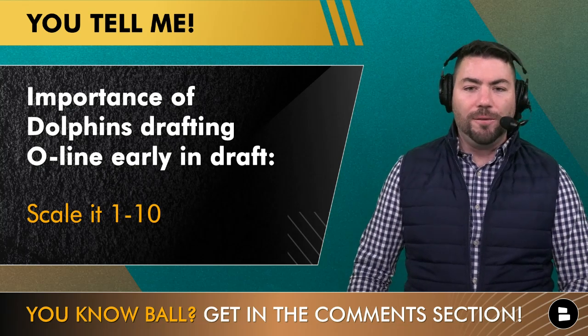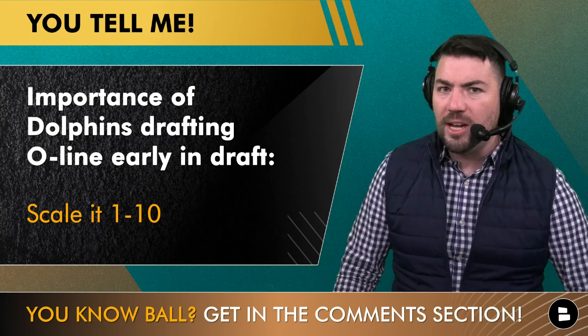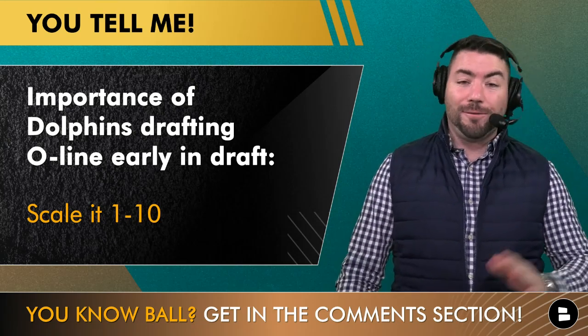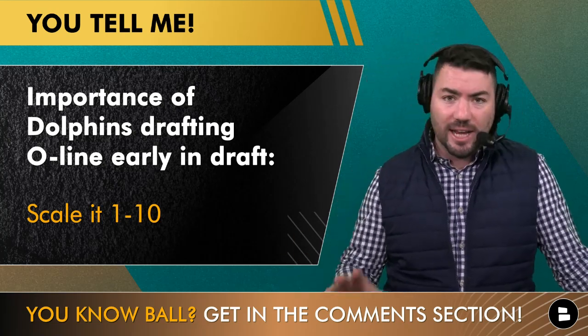What's the importance of the Dolphins drafting an O-line early in this draft? Because remember, no pick in round 3 or 4 as it stands right now. So if you don't get an offensive lineman in the first or second round, you're looking at not until the 5th round, potentially. Again, this could change with some trades.